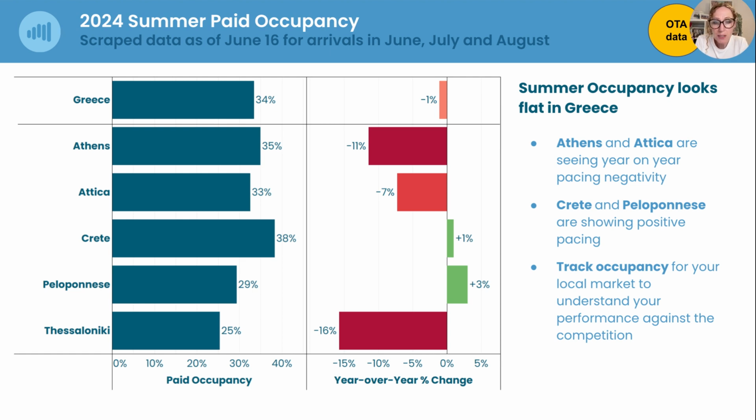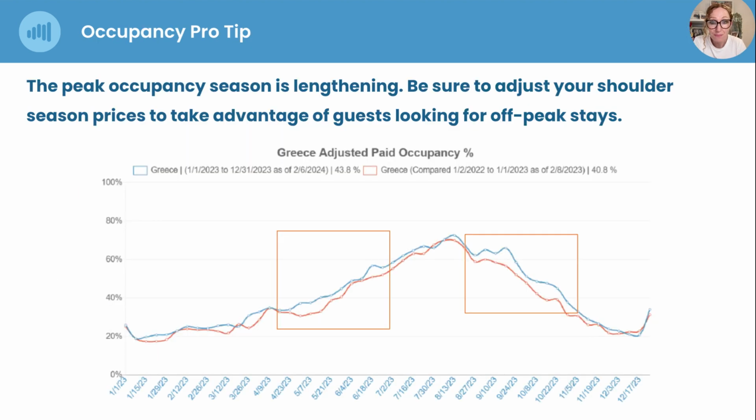Looking at Thessaloniki as a whole, we're also seeing some negative pacing there. So it's really important to understand where you're sat with your portfolio and how you're performing compared to your own market. You don't want to compare yourself really to the whole of Greece or to the mainland if you're on the islands. And equally, if you have different portfolio types to some of your other competitors, then it's important to understand how those bookings come in. So please understand and segment your own data so you understand the relative performance within your own market.